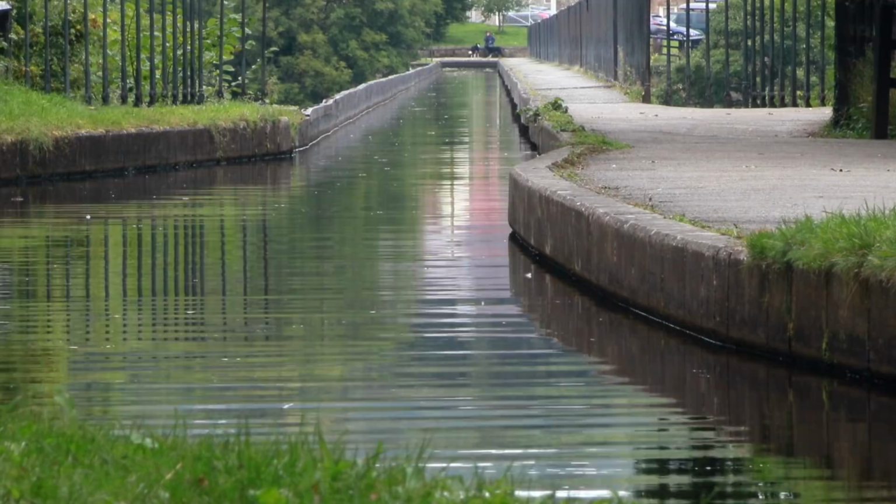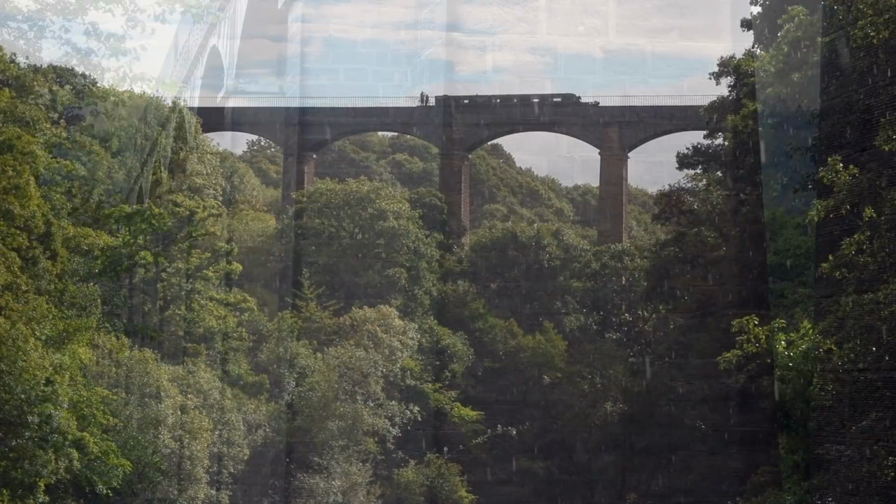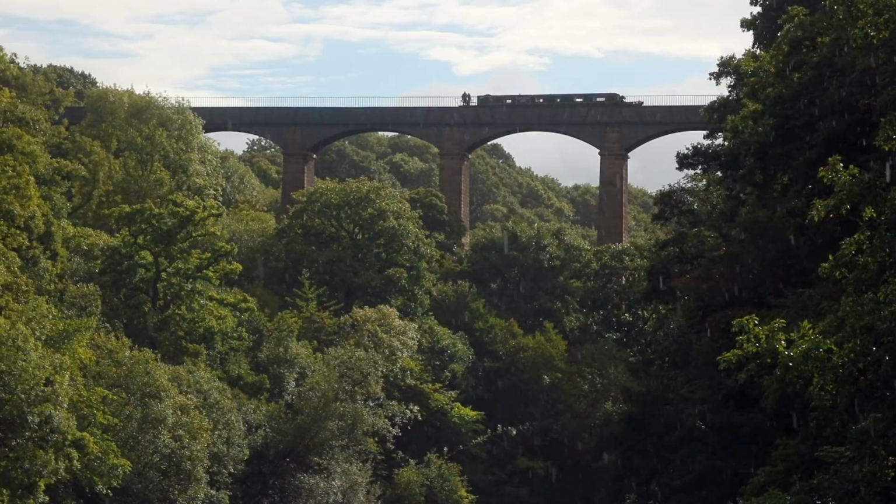Originally, there were to be three locks either side of the aqueduct, making it substantially lower. There were concerns that the structure wouldn't be able to support the massive weight involved. The water alone weighs 1,500 tons. The piers were designed to be tapered to reduce this weight, and they were also hollowed out after a height of 70 foot. And so the structure rose to the impressive 126 feet it is today.